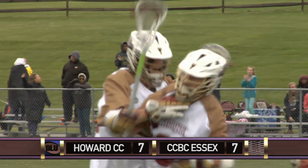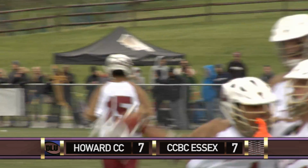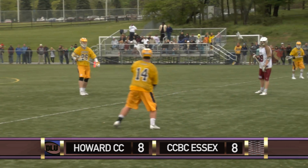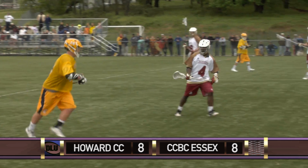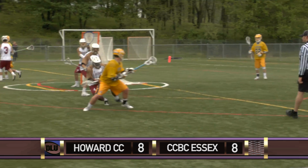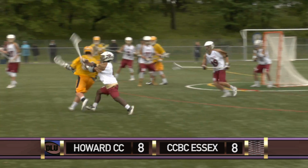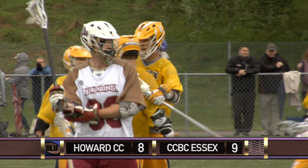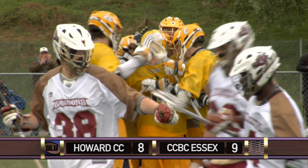The Dragons are believing and starting to put a scare into their hated rival. 7:35 remaining in the contest. Howard and Essex exchange goals, and we're tied at 8. Initially, great defense by Emmanuel Nwana, but Essex is persistent, getting to the middle of the field for a high percentage shot. Nolan comes up with a big-time play.